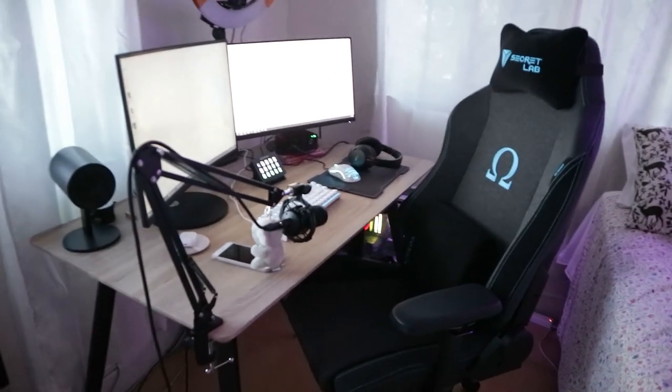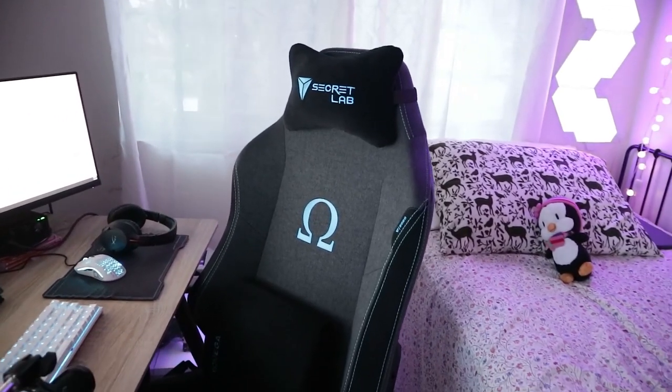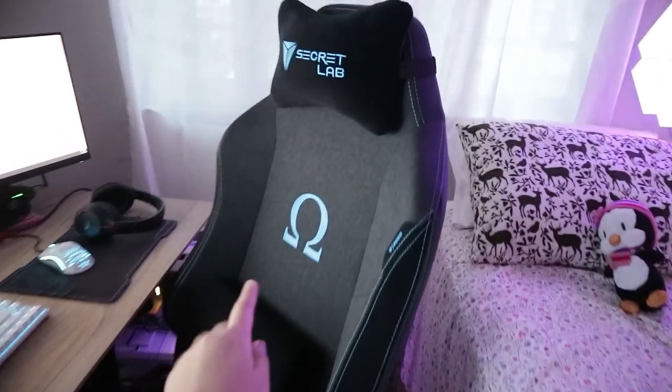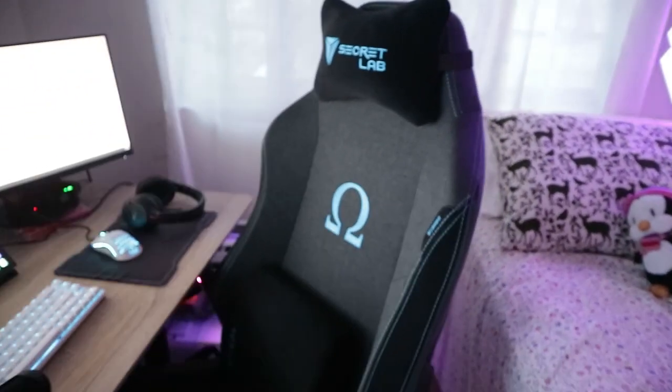Okay, so it's been a long time coming, but we are closer and closer to my dream setup. So I'm gonna start with a chair. This is a Secret Lab chair. It's an Omega in the soft weave version. It is in charcoal blue, so it has like baby blue and it's like gray and dark gray. It's very comfy. I recently got this about a month ago.